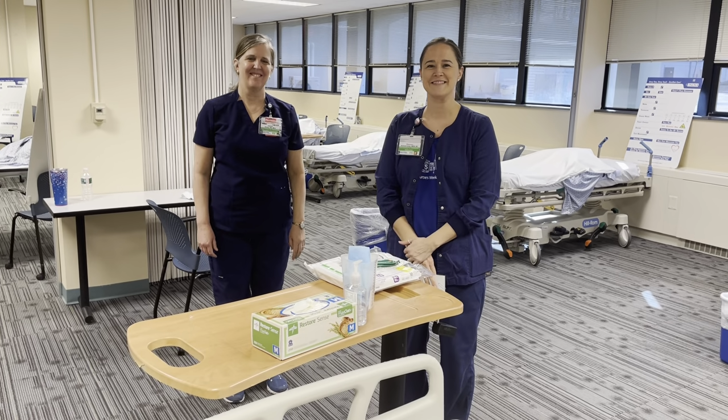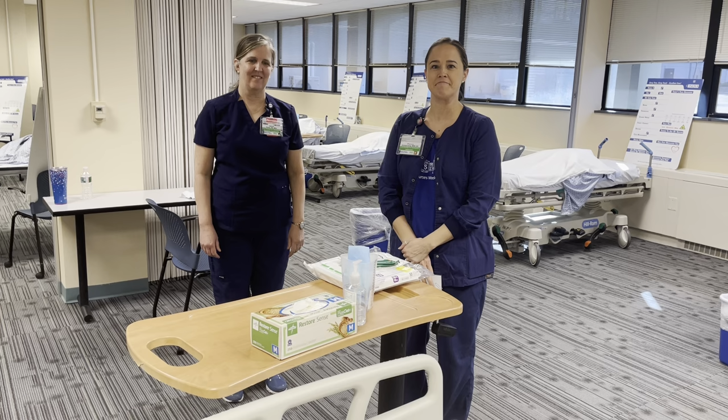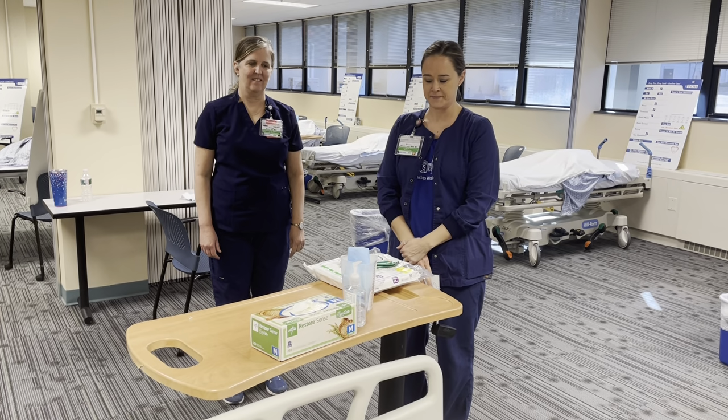All right, this is a Foley insertion on a male. The nurse first starts out by delegating to the technician.